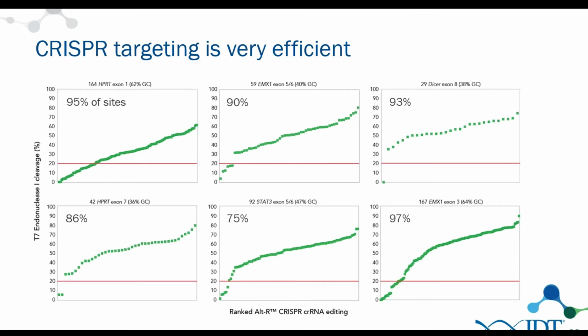To measure off-target effects, or at least to predict them, we use the tool from the MIT. Actually, you can very easily Google it. If you Google MIT and CRISPR design, you get to the design software developed by the Zhang group. It's fairly easy to use. You just need to enter a couple of bases of the target region that you want to design for, and it gives you a pretty detailed report on the potential off-target sites.